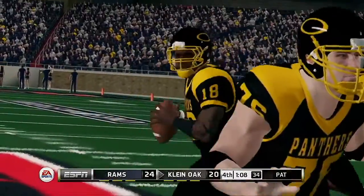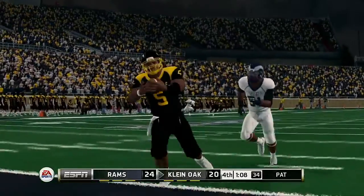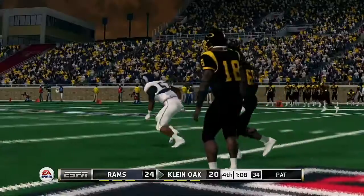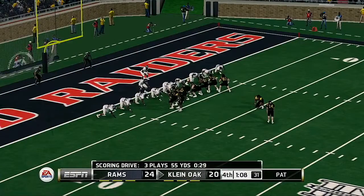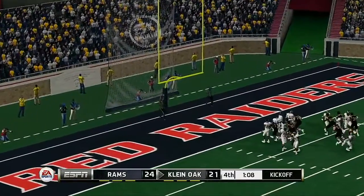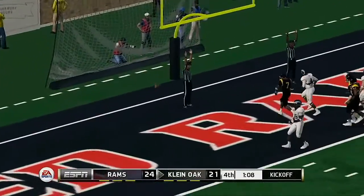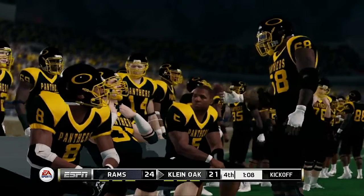Late in the fourth quarter, one possession game, and this is where poise really takes over. Whoever shows it will win the football game. Trying to get within a field goal. They'll try the point after. And he adds the extra point. It was a quick three-play, 56-yard drive, and they come away with 7 points.